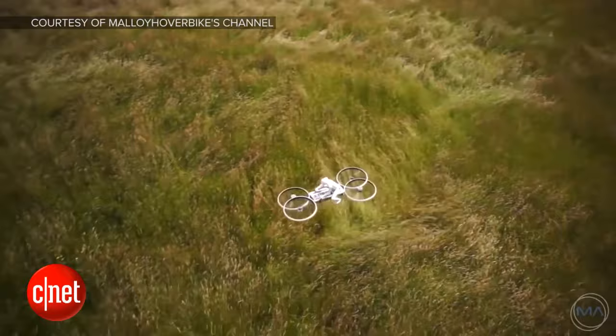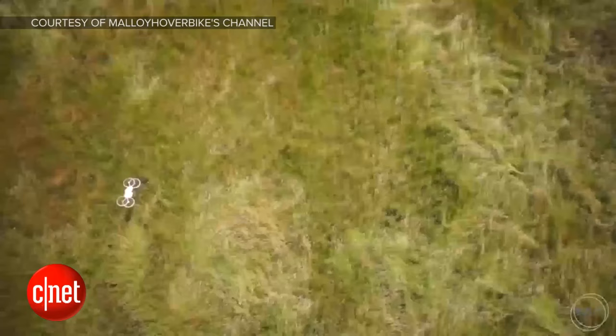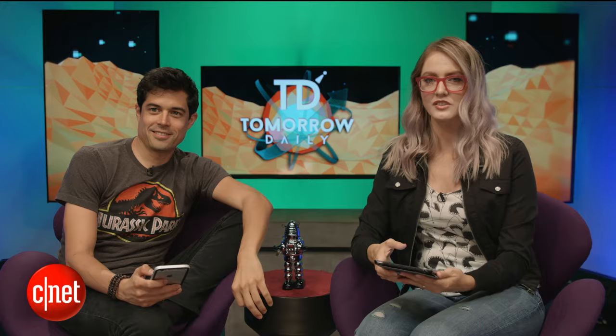So look at this little tiny version of it, where they have almost a little action figure on there, riding around. That was one of their test prototypes. And then they made a bigger one that's actually full size for people. Which is crazy. Yeah, it's super awesome.